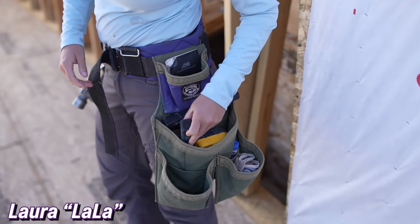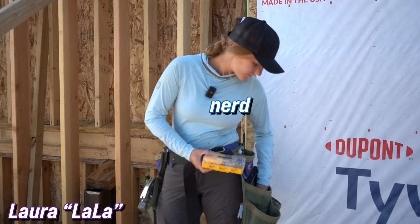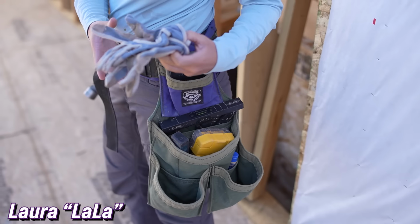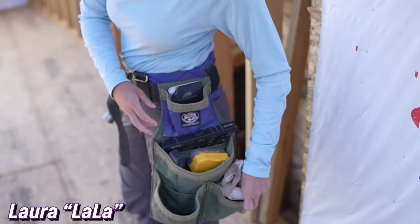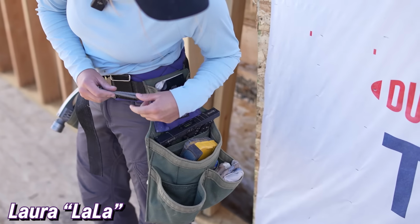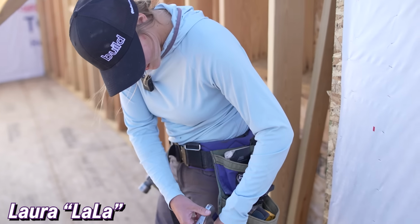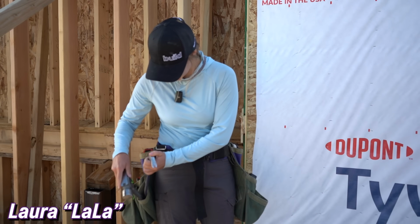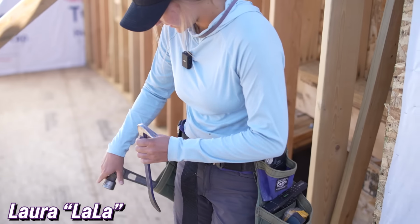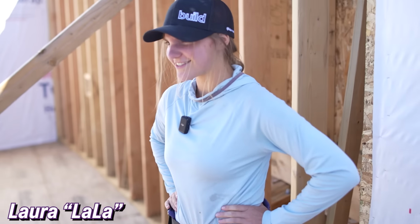I've got a laser measurer. I've got a bit box that I get a lot of crap for carrying, but everyone always asks to get a bit out of there, so it works out. Got some gloves in this pocket, some sunscreen so I don't get burned. And then in this one, I just have some ledger locks. I normally have sinkers, but I use them all. And then I have my cat's paw in this little thing. I sometimes put it in here with my hammer, because sometimes when it's in there, if I have shorts on, it scratches my leg, but it just kind of depends on what I'm feeling. So that's the setup.